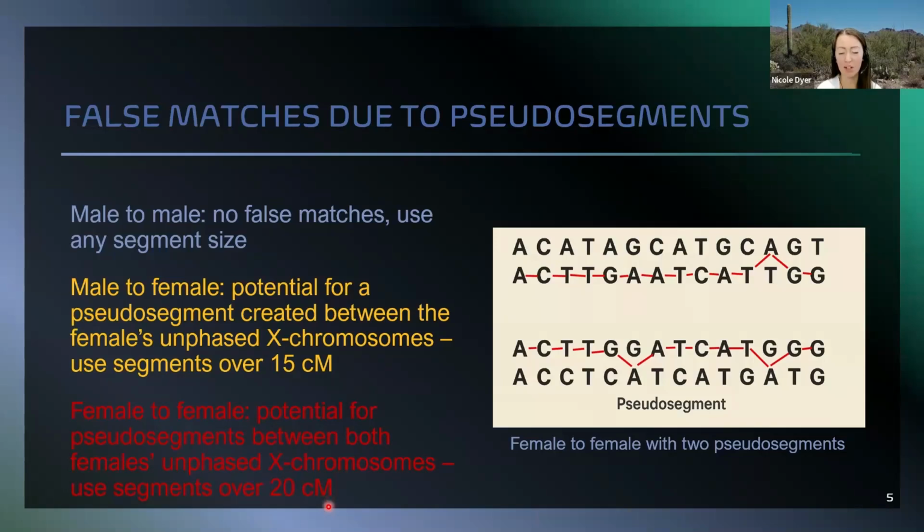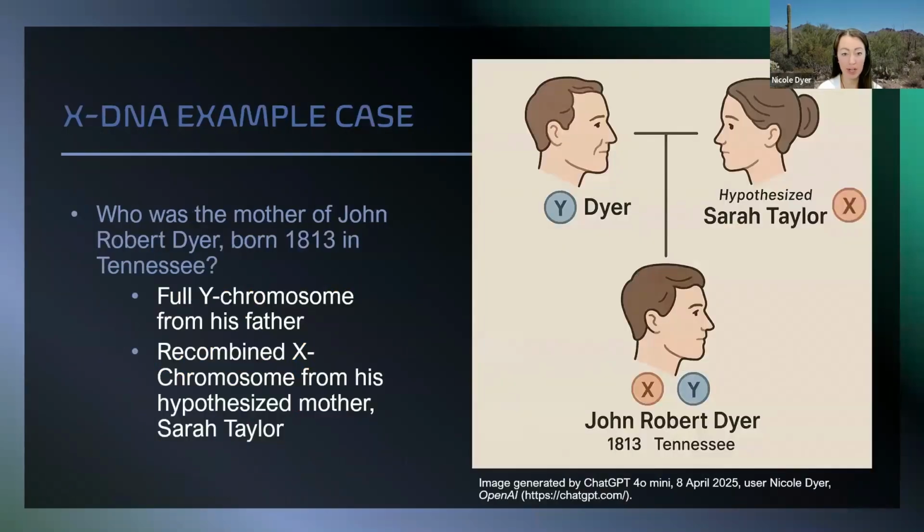And it can be really hard to find common ancestors with X matches because the X DNA can go back quite far in our tree, and sometimes we can't find the common ancestor. So for an example, I will share an example of a son receiving xDNA from a hypothesized mother. And let's say we want to confirm or reject this relationship. Can we do that using xDNA? So the question is, who was the mother of John Robert Dyer, born in 1813 in Tennessee?